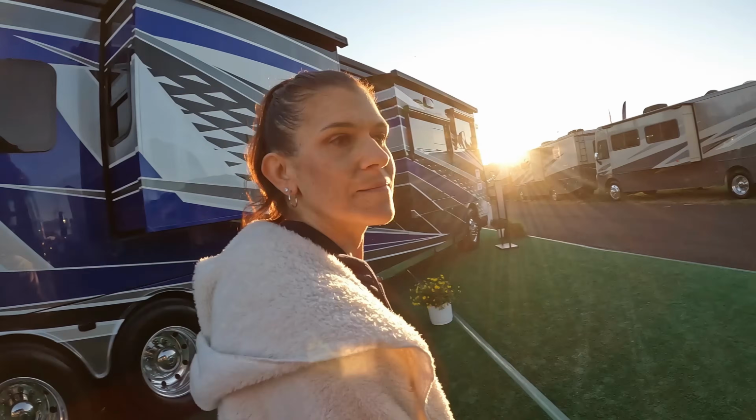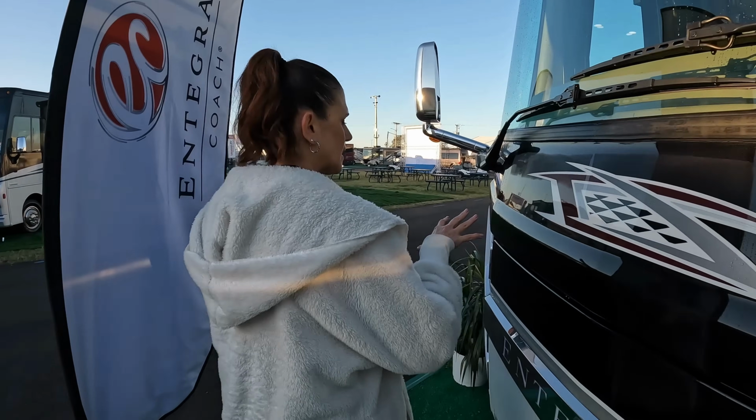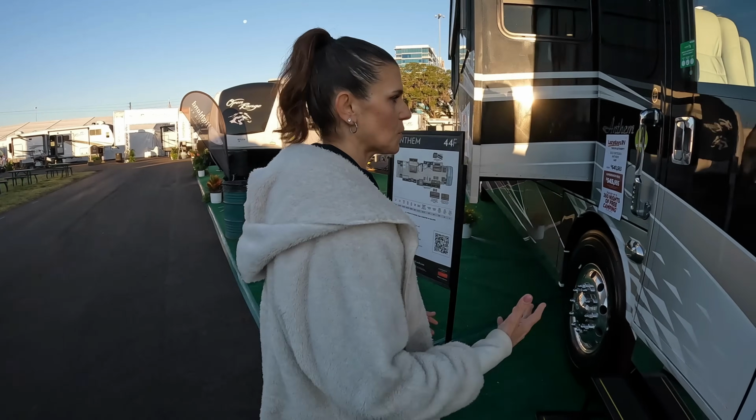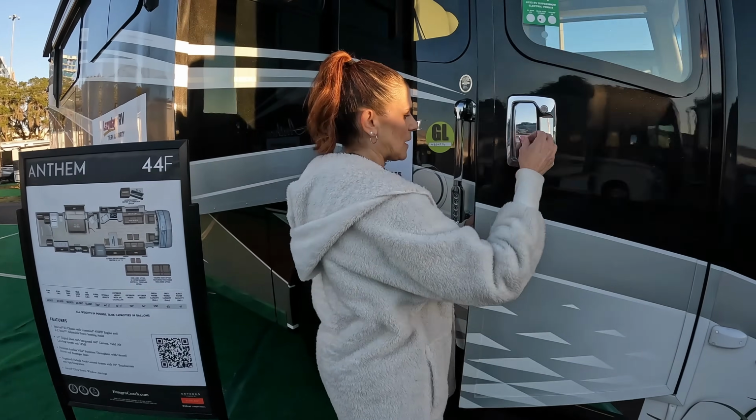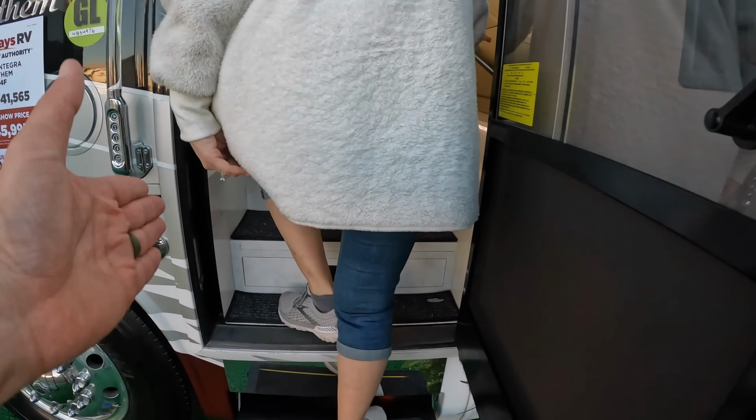Let's look on the inside. MJ absolutely loves this floor plan. I do. I love the floor plan, although this model that they have here at the show has dark wood, which if you watch us, you know I don't like the dark colors, but we're looking at the floor plan here. And I love how they finish out with the Integra coach, right?